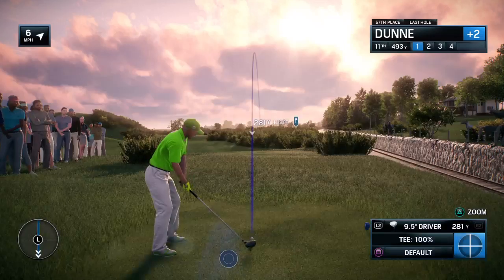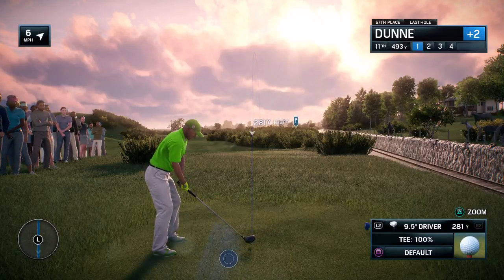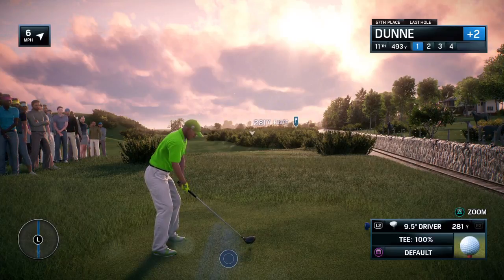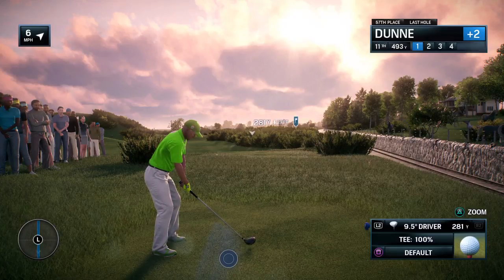Daunting tee shot here at the par 4 11th, Frank. This is all you want. Yeah, this requires your best tee shot. Doesn't matter if it goes left to right or right to left. This is a must-hit fairway. Otherwise, you don't know what you're going to finish up shooting.